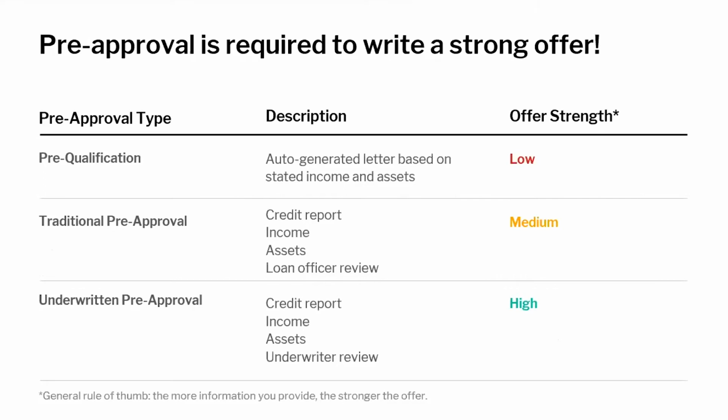Pre-qualifications are the letters that you're going to get in the mail saying if you have student loan debt, you may be eligible to take out a loan for 50 grand. Now, that's just a pre-qualification. You've shown up on somebody's radar. It might be through a combination of marketing. It might even just be phony.